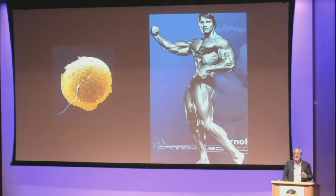But this is the challenge of developmental biology. How does this happen? What instructs these cells to form this pattern, to differentiate into different tissues from a single cell? How does that happen? Locked in understanding that is really understanding a lot about evolution.